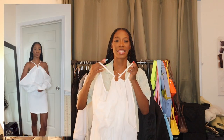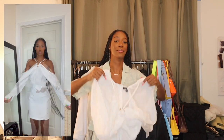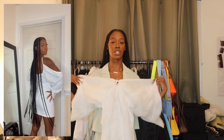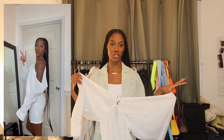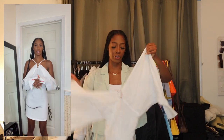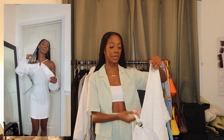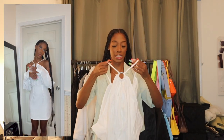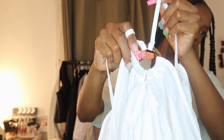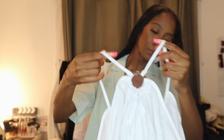So next thing I have is another vacation item. It gives very much Grease. I would have to try this on for y'all because this makes no sense, but it's just this off the shoulder flare. Maybe I'll insert a picture. It is this linen material, very beachy, very much I'm on the beach, I'm in Mykonos, Greece, nobody speak to me. And it has this really nice tortoise ring detail here. It's pretty short, not gonna lie, but I don't care.